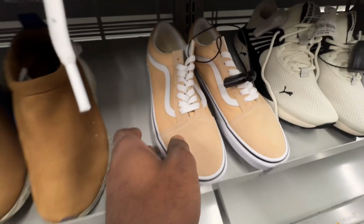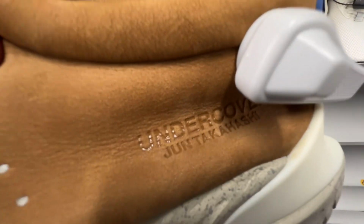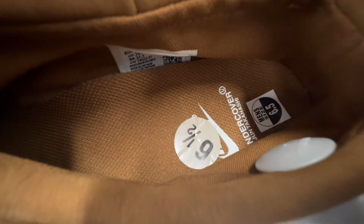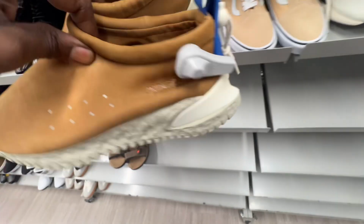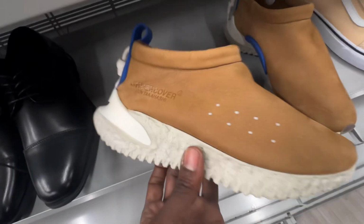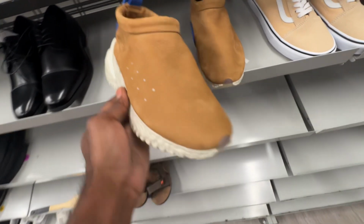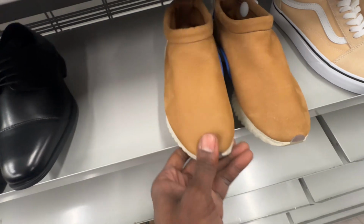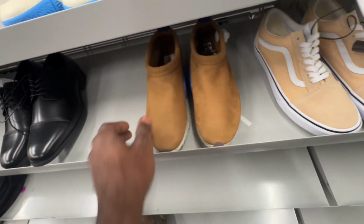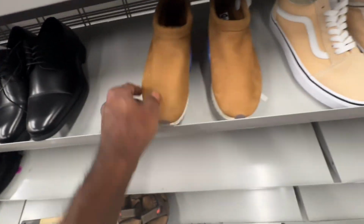Y'all also got the old school Vans in here, as well as the Undercover Nike shoes in here. Y'all see them Undercover Nike on the inside, 65 bucks. Size 6 for 25 bucks. But the one thing about these shoes, every time I find them, whether it's the brown colorway or the black one, they're always a real small size. I never really find them in a bigger size, but these shoes are sitting in here too, Sneak Crew, and not a bad price point of, once again, just 25 bucks. Y'all let me know if y'all feeling these down in the comments down below, Sneak Crew.